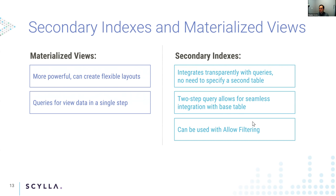Now, secondary indexes, on the other hand, have this two-step query that we saw in the picture. I go query the view replica, and then I go with that information and query the base replica. But what that allows me to do is have seamless integration with the base table. I don't need to specify a second table.